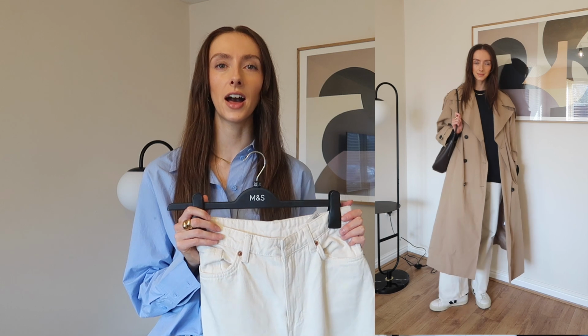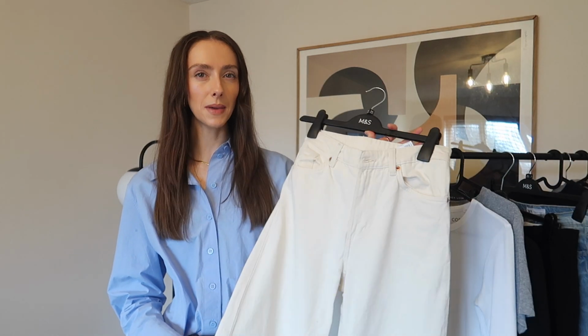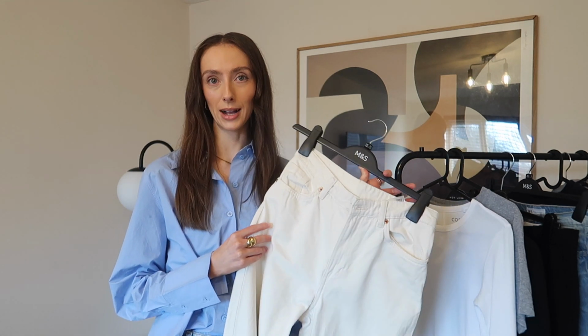Everything that we've packed so far are quite basic items, so I thought adding the pair of white jeans would just make some of the looks a little bit more exciting, but still really easy and workable to pair with everything that we've packed so far.